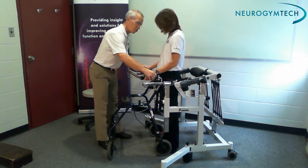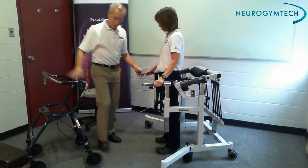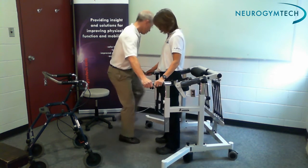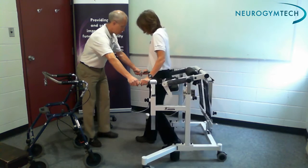Transfer her hands to the side. Remember, I'll go through all this later. I just wanted to show you where we're going. And then you'd unlock the walker. Go ahead and take a few steps back, a few steps forward. We're going to walk through this all again, but I just wanted to show you where we're going.